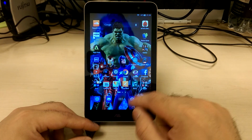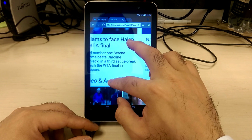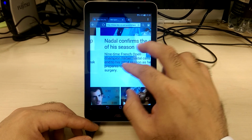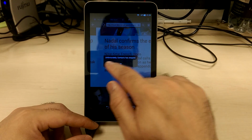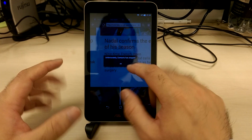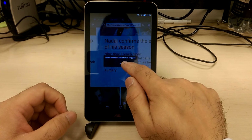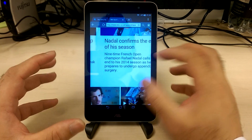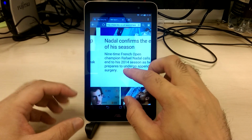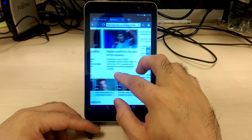But if you actually go into the stock browser, the one which comes with the tablet, you can see this has better rendering. Sorry, this error actually comes up for some reason. It doesn't affect the day-to-day performance, but it says "Unfortunately, Context has stopped." So it seems to me this is something where you were syncing the context at the back end with your Google account, and this error keeps on coming up every now and then, but it doesn't affect the day-to-day normal performance whilst you're doing your stuff.